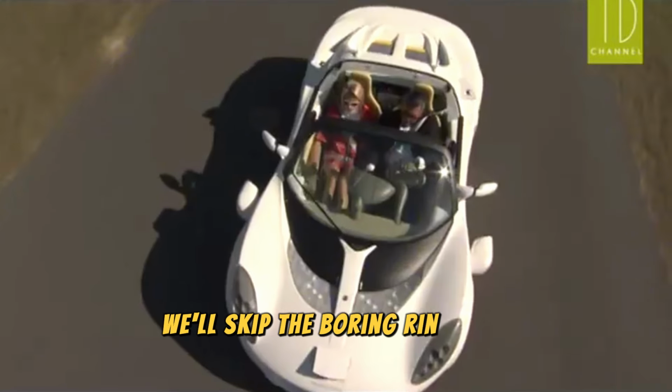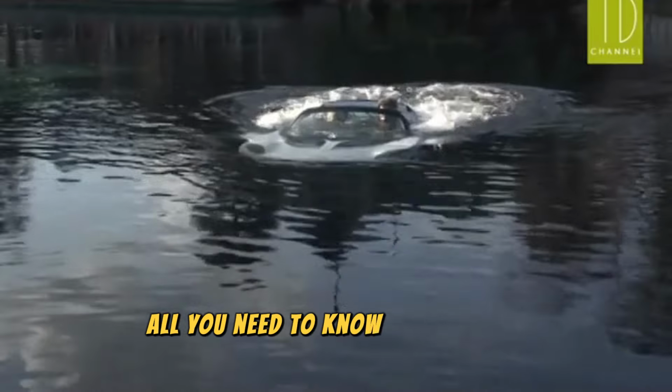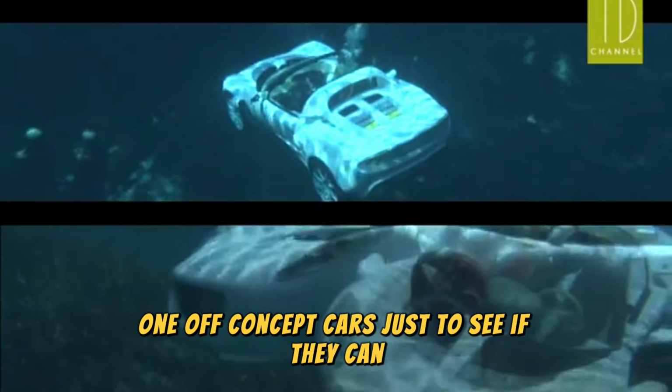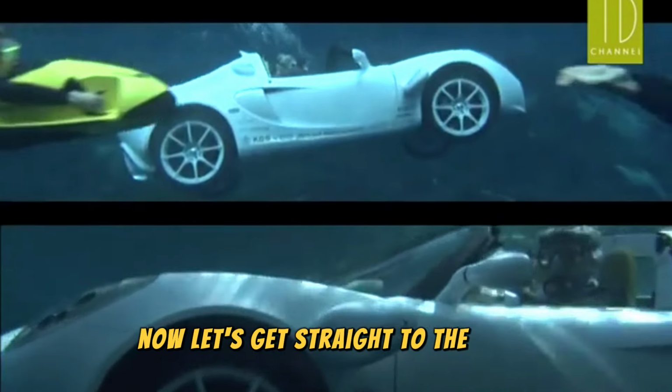We'll skip the boring Rinspeed company history. All you need to know is that they are famous for making bizarre, one-off concept cars just to see if they can. Now, let's get straight to the facts.